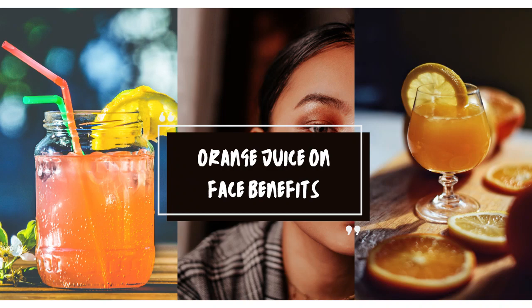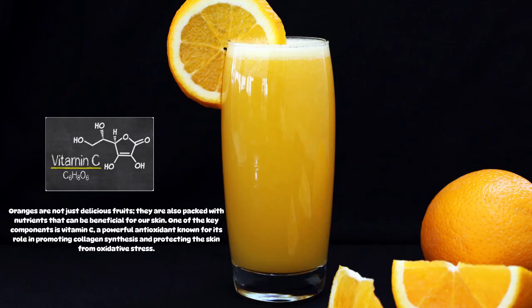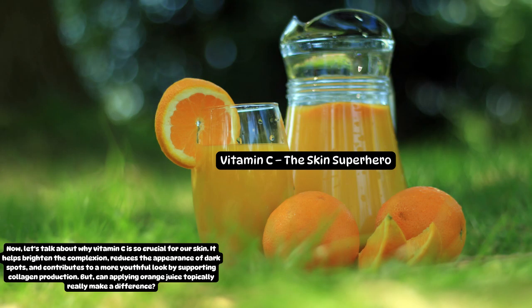Orange juice on face benefits. Oranges are not just delicious fruits, they are also packed with nutrients that can be beneficial for our skin. One of the key components is vitamin C, a powerful antioxidant known for its role in promoting collagen synthesis and protecting the skin from oxidative stress. Vitamin C, the skin superhero.